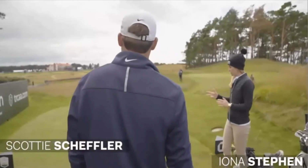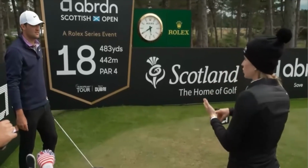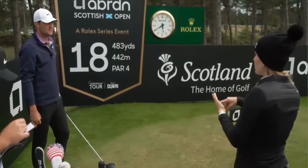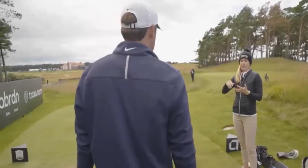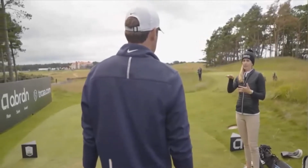All right, Scotty. Well, we're asking for 3 shots, and what we'd love to know is how you hit your standard stock drive. That one where you're trying to get a little bit extra distance, maybe an extra 10 yards out of it, and then that low kind of squeeze, maybe into the wind, kind of knockdown shot.